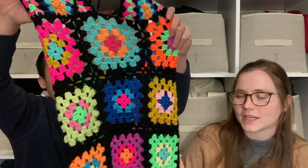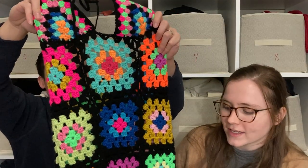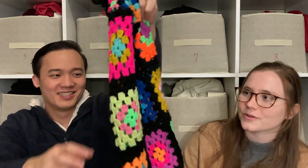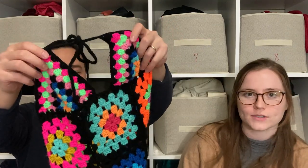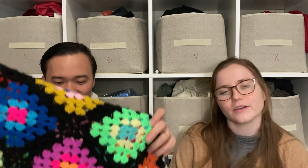So this is probably the funkiest thing we picked up. It's a dress, but it's made out of granny squares. And you just had to get it. You would have to definitely wear a slip underneath, or use it as a swimsuit cover up. But very funky, very cool.